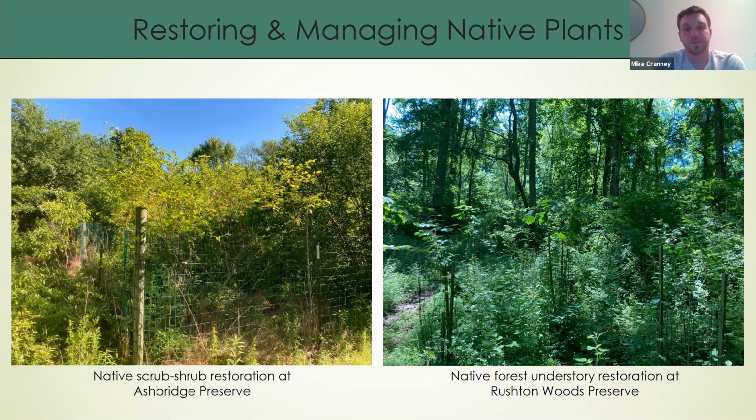So when we're promoting native plants, we need to go out and find areas where we need to add them, areas that might be heavily invaded by non-native species, and where we can add those native trees and shrubs back in. And again, because of the situation as it is now, with non-native plant species being so dominant and white-tailed deer being a problem, it takes a lot of manual or hands-on management to make sure that our native plants can survive.